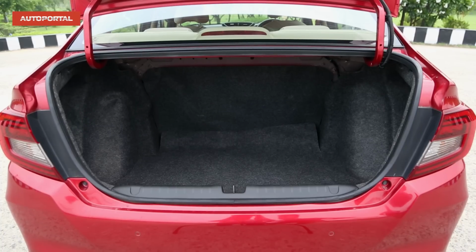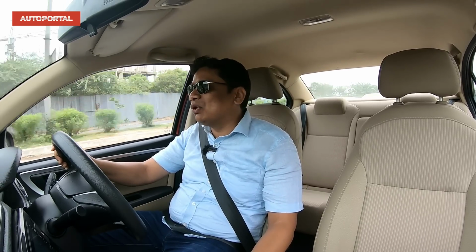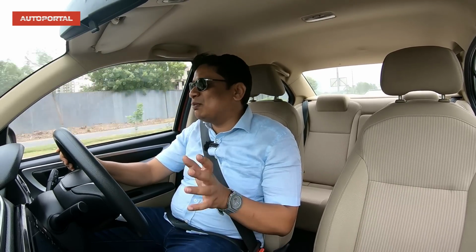Most of them offer around 330, 340, maybe 350 if you're lucky, but no one offers you a 420 liter boot. So that is one big advantage that the Honda Amaze has over all those compact sedans. And the best point is that the boot is also very spacious, and the aperture also is quite big.